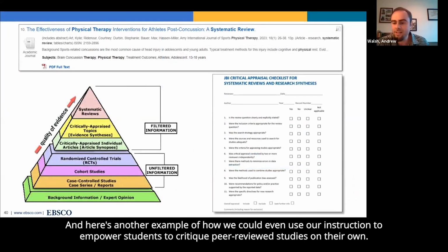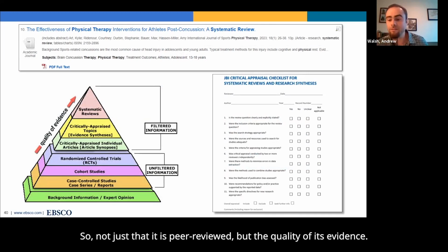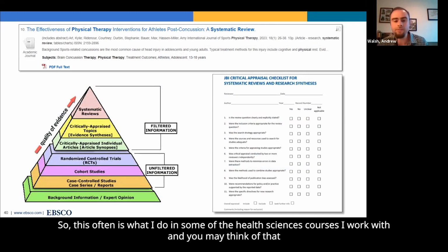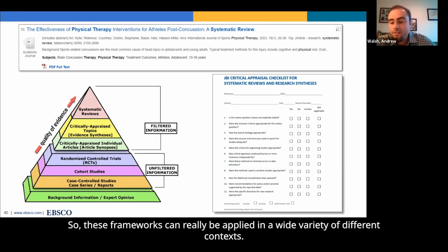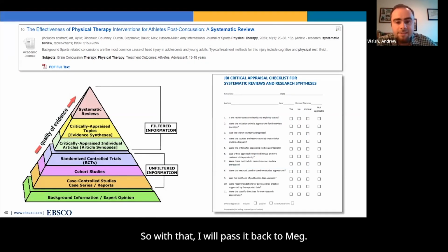And here's another example of how we could even use our instruction to empower students to critique peer-reviewed studies on their own. So not just that it is peer-reviewed, but the quality of its evidence. This often is what I do in some of the health sciences courses I work with. You may think of that as something you would be doing at the graduate level, but we're doing that in associate's programs at my community college. So these frameworks can really be applied in a wide variety of different contexts. With that, I will pass it back to Meg.